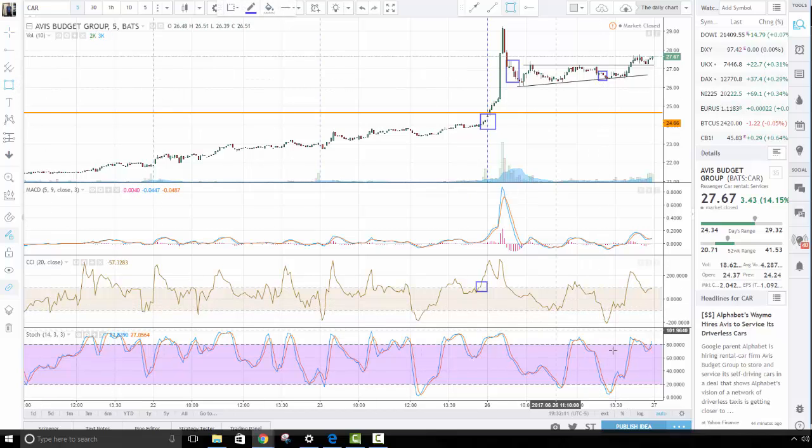So there's that. The stochastics is also there to help us. If I buy whenever the stochastics goes above 80, as well as the commodity channel index, that's one way to get us into the trade. Another way to get us into the trade is when the stochastics comes back above this line right here, and the commodity channel index is also crossing above this line. You can also consider that an entry point if you would like.